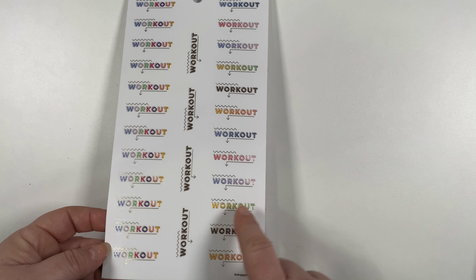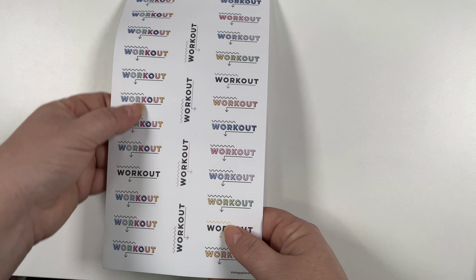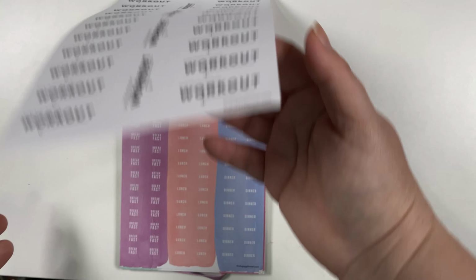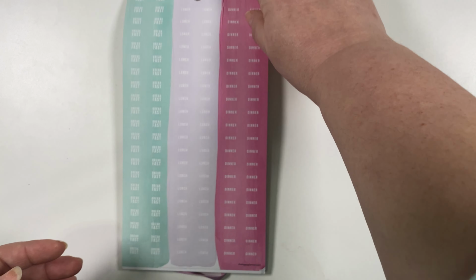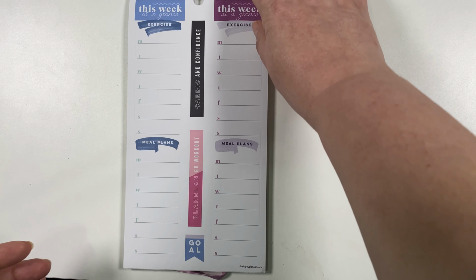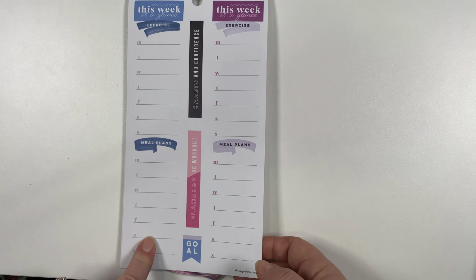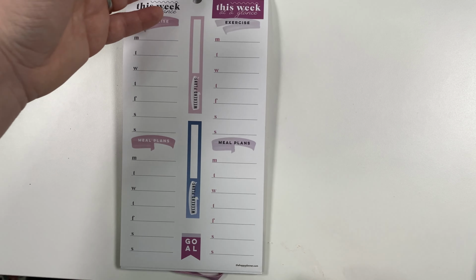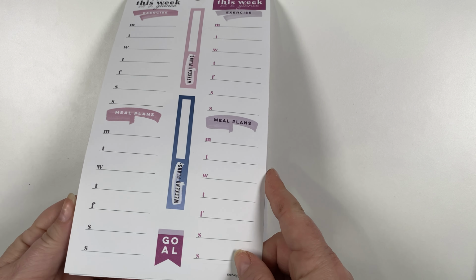Okay, so workouts. Those are great workout stickers. Those had foil and were clear, and these are the white ones on the white paper. Pretty black and white ones that are very versatile. Breakfast, lunch, and dinner stickers for tracking. This week at a glance, you could do your exercise, meal plans. Oh, these are really neat. I love all the colors too, so it's giving you different varieties and colors.